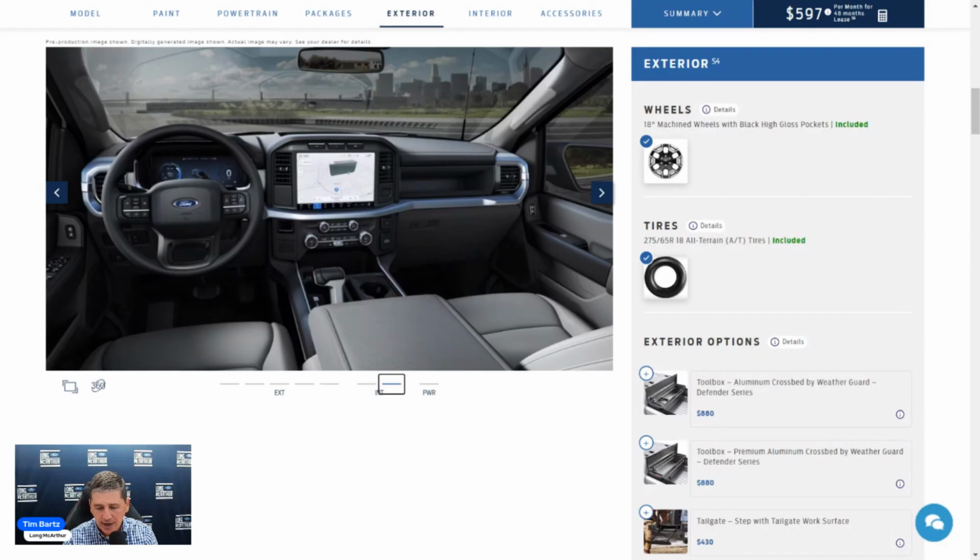For your audio, AM, FM stereo with 6-speaker audio sound system, Sync 4 system with the enhanced voice recognition system, 12-inch touchscreen here, standard equipment, with the information on demand, which means it has a panel. You just swipe it over, right? That's really cool. This is showing the navigation because it has a bigger screen. You can click on and expand it for the whole screen, which is pretty cool too.